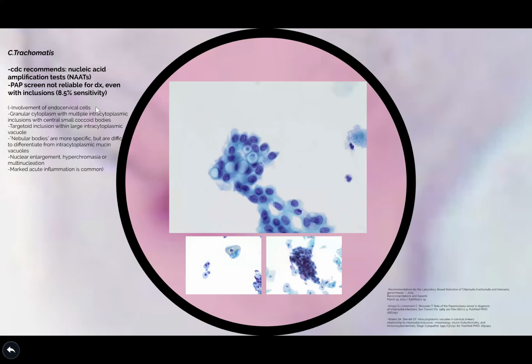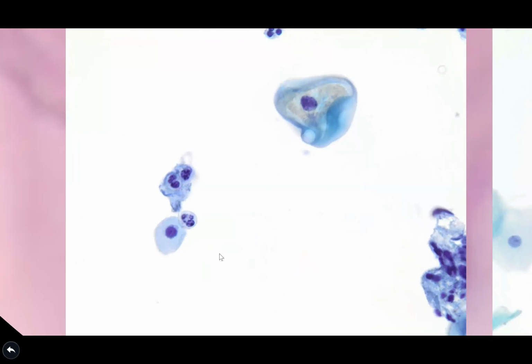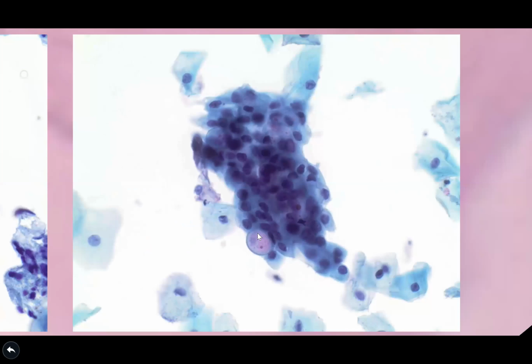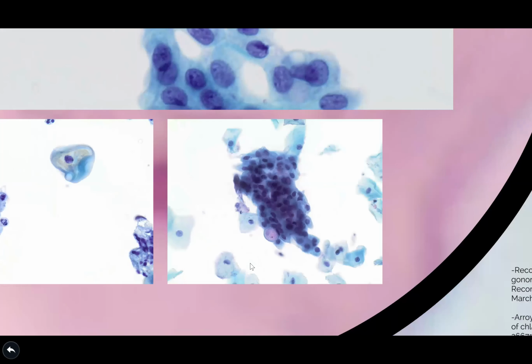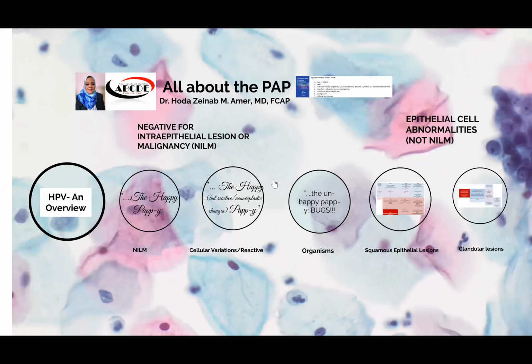It has a low sensitivity on Pap, but it would look like this. It would have a targetoid inclusion. You could have hyperchromasia, acute inflammation, but this is, for example, a reactive change that might confuse somebody. Here's another area of more vacuolated changes, but it has those little dots, which makes you think, well, are those nebular bodies? What are those? So I don't know. Generally speaking, like I said, we don't usually use it to diagnose any of those.